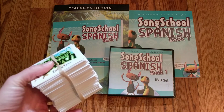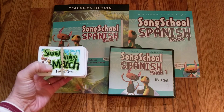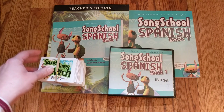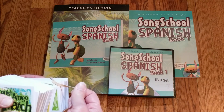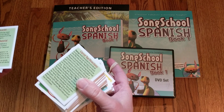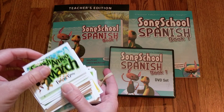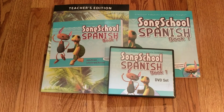So right here is just a huge set of flashcards. Right inside the top here, there are several instruction cards for ways to use these. So you could use these for different games. There's several different games here that you could play instead of just using them as flashcards, or you could just use them as flashcards, but there's a huge stack there, you guys.